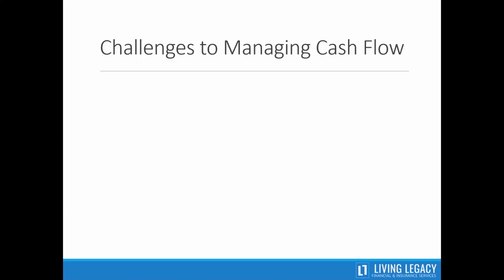The best place to start is by first identifying the challenges to managing one's cash flow. One of the biggest problems is that most online budgeting tools are really expense tracking tools. And while it's helpful to track and know where your money went, there's a big difference between looking in the rearview mirror at what happened in the past versus having a forward-looking approach to managing your money.